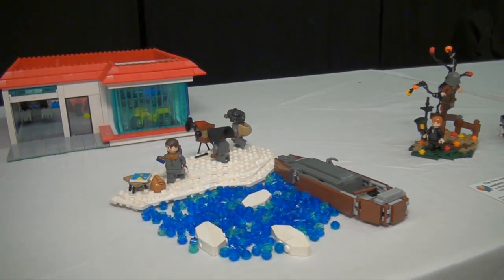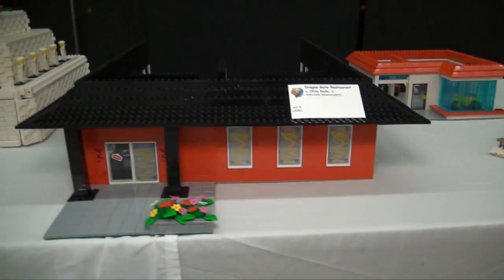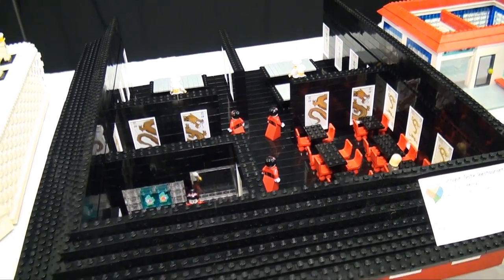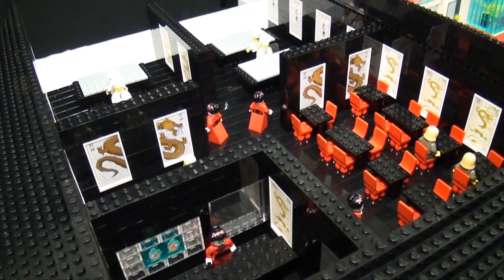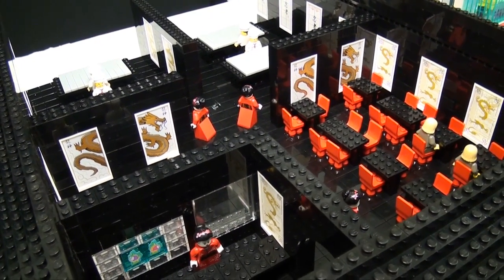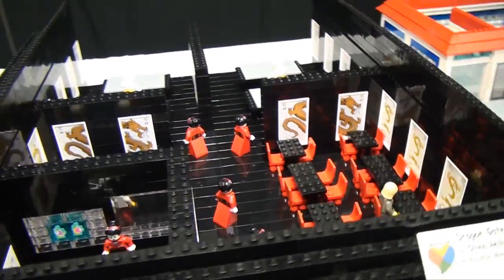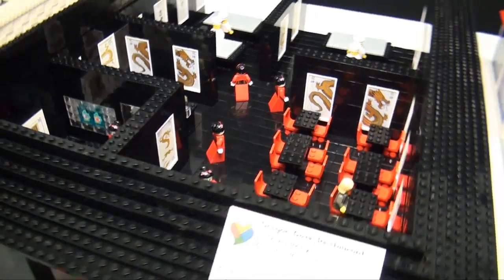Keep moving down here. We got some bigger builds. This is the Dragon Gate restaurant on the left here, kind of an Asian, Chinese maybe, type restaurant. Certainly, it looks like one of those where they cook in front of you. Yeah, it's actually really cool. And they got the chefs there. Is that a collectible minifig, the lady there, I think? Oh, yes. Japanese style collectible minifig, female.